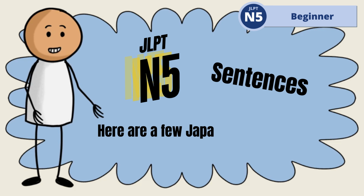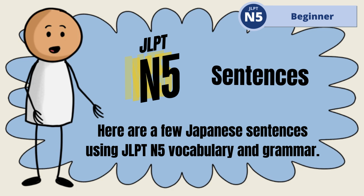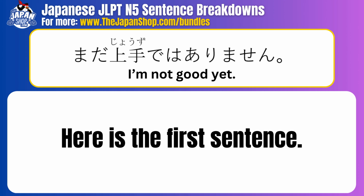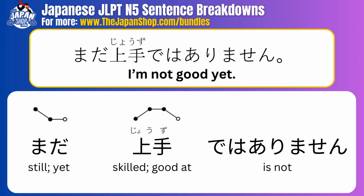Here are a few Japanese sentences using JLPT N5 vocabulary and grammar. Let's get started. Here is the first sentence. まだ上手ではありません。 This means, I'm still not good.